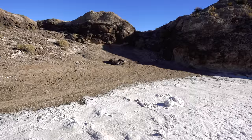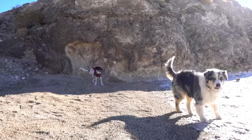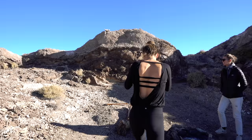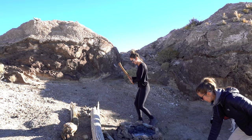Look at that! Someone else has done the work for us. We've been protected from the wind, and the dogs can get off the salt. This is nice. Bless you. Salute. Lee, make all Canadians proud here with your lumberjack skills. The only lumberjack who wears Lululemon. Yeah. A Lululemon lumberjack. A Lulu lumberjack. Lulu. You got this. So sorry, what did you say?